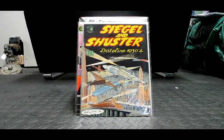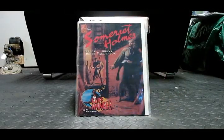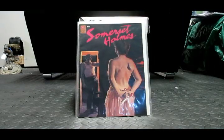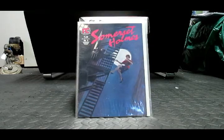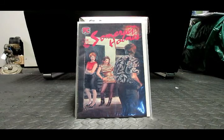And another one that I don't know too much about, and honestly I never really gave it much of a read through. I really probably should give it a fair shake. Somerset Holmes, this is #1. This is PC Comics now. Somerset Holmes #2. Somerset Holmes #3. Something about the covers just kind of turned me off of it, but it was one of those things, as I'm sure everybody goes through with things that they collect. I bought it because it was PC, and I really would like to get all the PC Eclipse stuff.